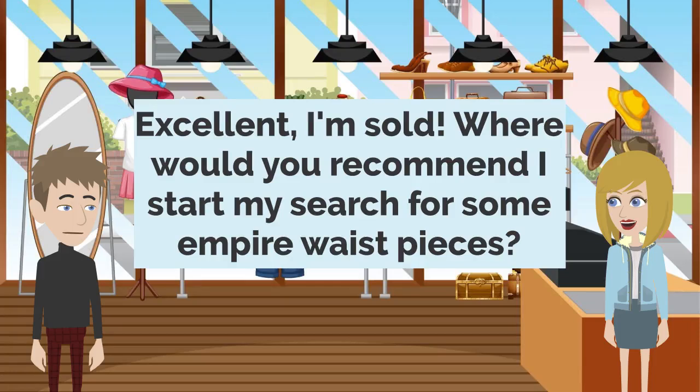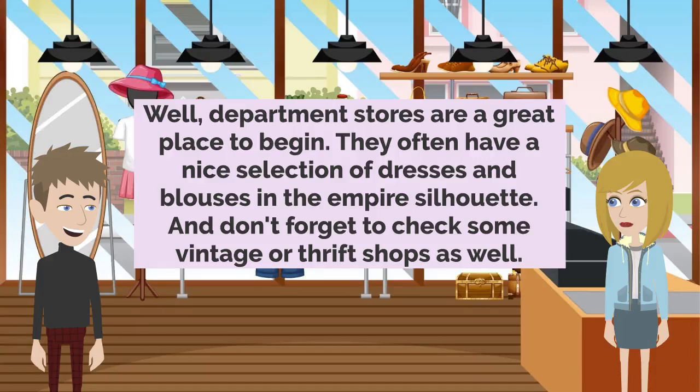Excellent, I'm sold. Where would you recommend I start my search for some empire waist pieces? Well, department stores are a great place to begin. They often have a nice selection of dresses and blouses in the empire silhouette. And don't forget to check some vintage or thrift shops as well.